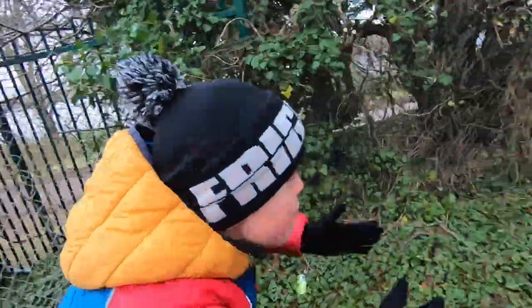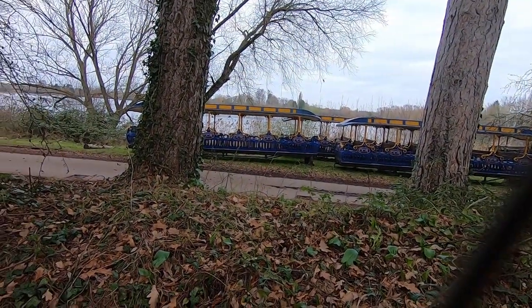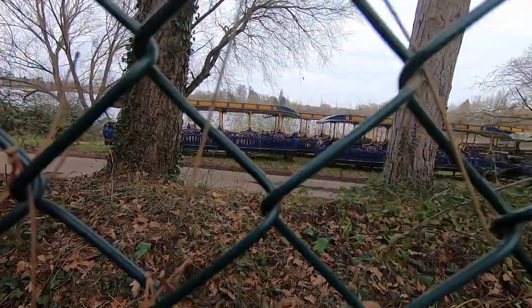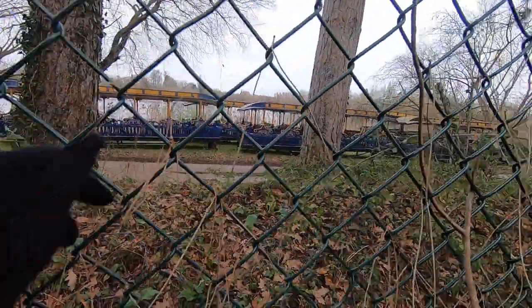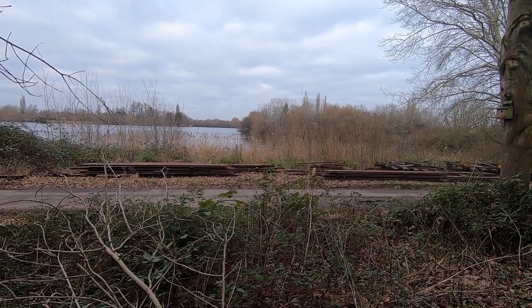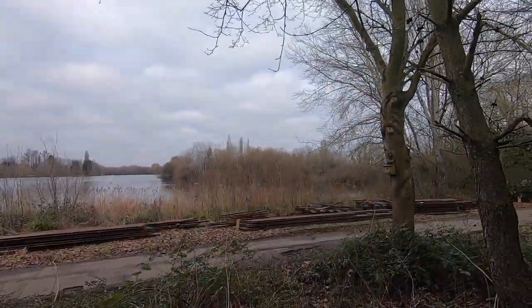Tank engine. Oh, look at that. Cool. This is the Canada Creak Railway. I think that's what it's called. Anyway, there it is. It's very, very cool. There we go. So we assume that's Canada Creak Railway track, which we haven't seen before.